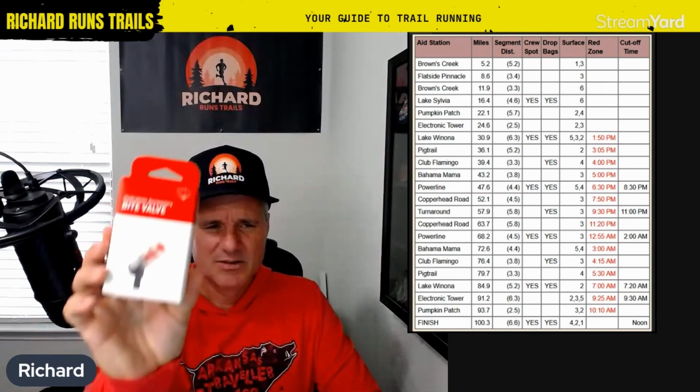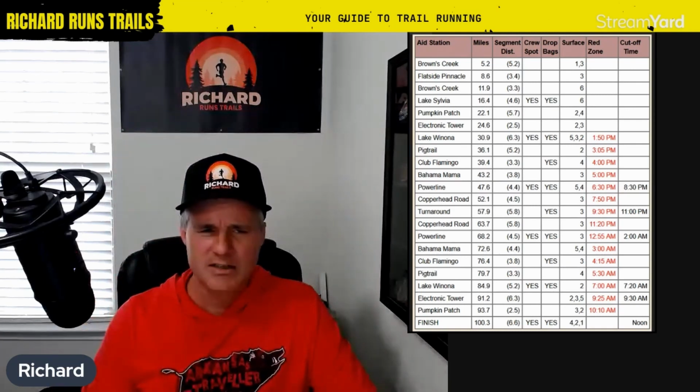These bite valves you can see here, I've punctured them with my teeth before and they start leaking. One thing you can do with a bite valve is if one starts dripping on you during a race, you can drink what you need and then you blow air back into the system so that it clears the tube and it'll stop leaking. It might drip a dropper here or there, but I had something that never happened to me before.